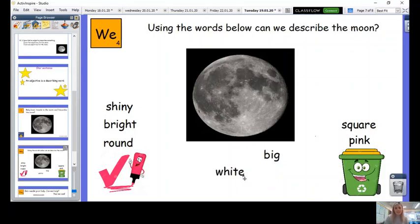The moon is white. We can see some white bits. Excellent. We're going to say that's correct. Now you can use different colors like black or gray, no problem, but white is fine too. The moon is big. Is the moon big? Yes, it is very big. I know it doesn't look very big when it's in the sky far, far away, but if we landed on the moon, it would be very, very big. So I'm going to pop it over here.